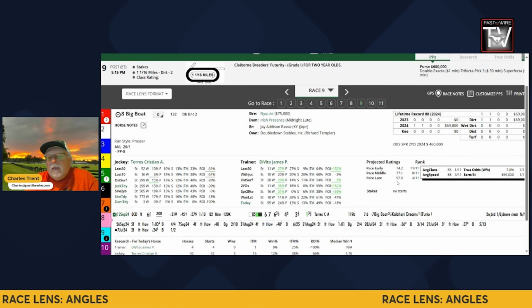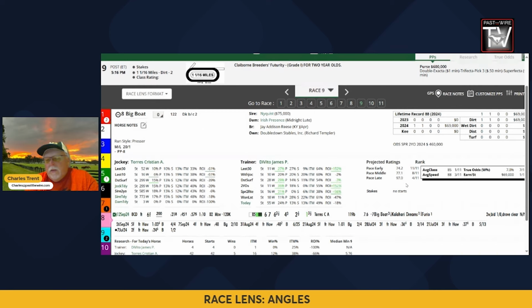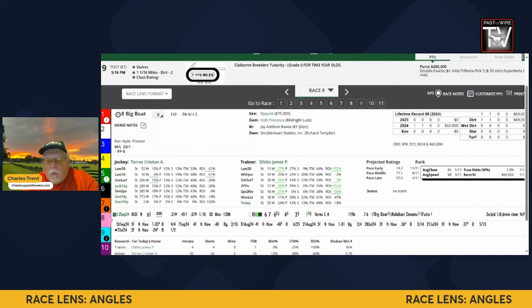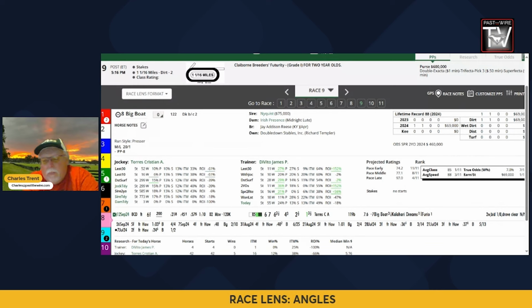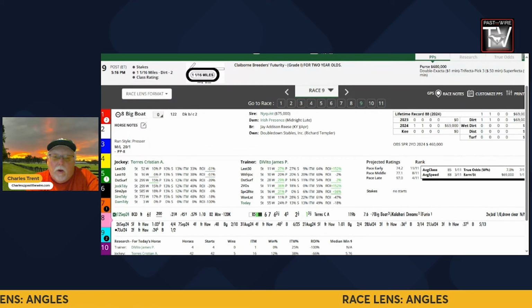74, 77, and a 97. I still think this horse needs to pick it up a lot more to compete against a couple of the horses that I'm telling you about. There's at least three horses I would put in the win column that have a chance at win, and a couple that have a chance at the place money. And right now, I don't think this horse could beat any one of those five or six.